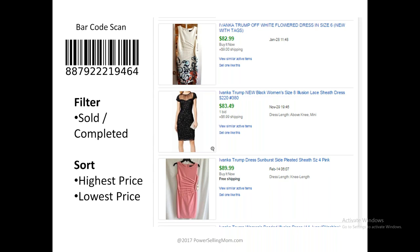So in this situation, I was in Ross and I scanned a dress. This is when Ivanka Trump dresses were hot, and Ross had them on the clearance rack up in Gainesville for $9.99. I scanned them and noticed that they were selling on eBay. Now it's in green, $82.99, $83.49, $89.99. So I didn't mind paying $9.99 for these dresses. I actually sold all of mine but one, and it worked out really well. I made a good amount of money.